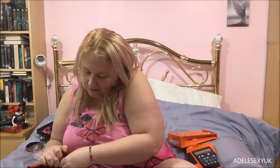If he wants to use his camera though, he's got to take it out of the case. But I don't think he will want to use his camera somehow. So that's the black one all put in. The blue one I've got to sort out another case for.